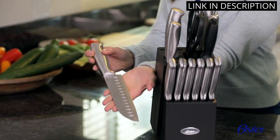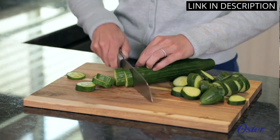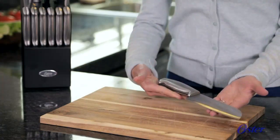I appreciate the variety of knives included in the set, allowing me to tackle any kitchen task. Overall, I highly recommend this knife set to anyone in the market for quality knives.